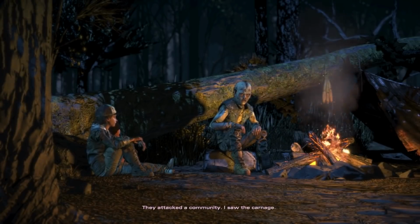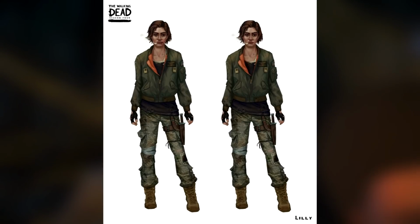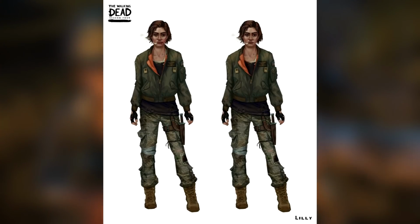First one I wanted to talk about was Lily. You can see her character model, and she has a bit of a shorter haircut. Not really, but you can see that she has a scar on her face, with a cigarette, which looks kind of cool. Then it shows a version where she doesn't have a scar. Not sure if she'll get a scar later in the season. That would be awesome if she does.